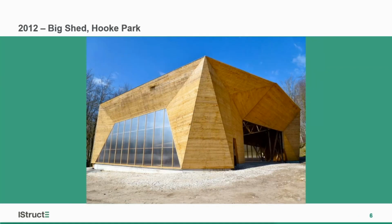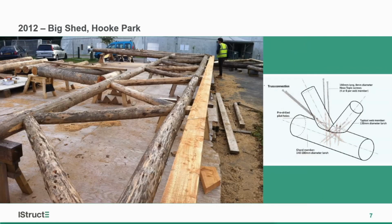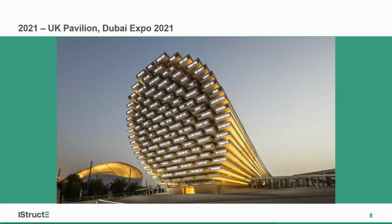The Hook Park big shed. We greatly enjoyed working on that. The unique thing about that is that it's timber in the round. And I mentioned the flitch plate connectors earlier. What we looked at for Hook Park was using simple screwed connections to remove all of that steelwork. And probably our most ambitious timber project was the UK Pavilion over at the Dubai Expo. This was a series of timber cassettes that were all stacked on top of each other.